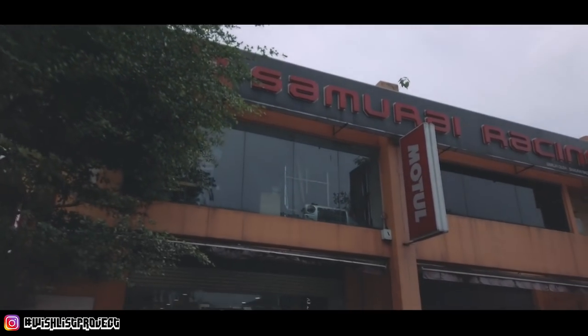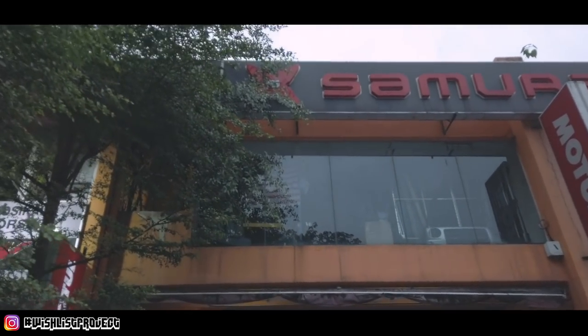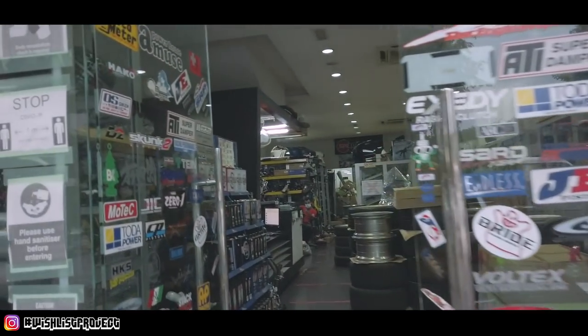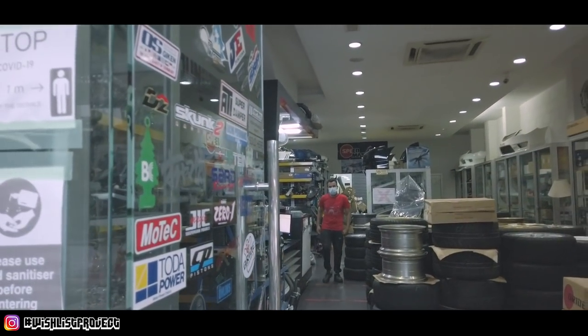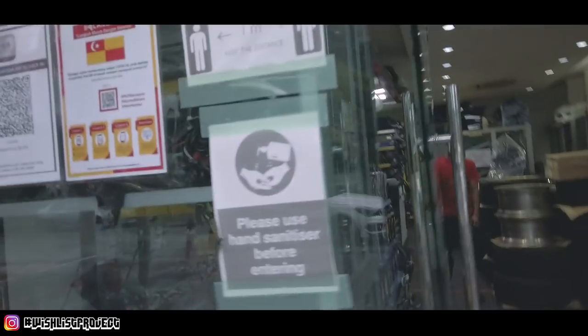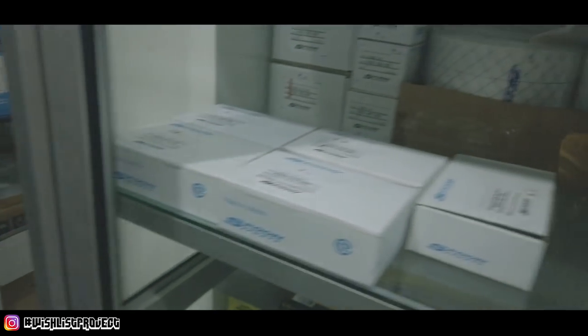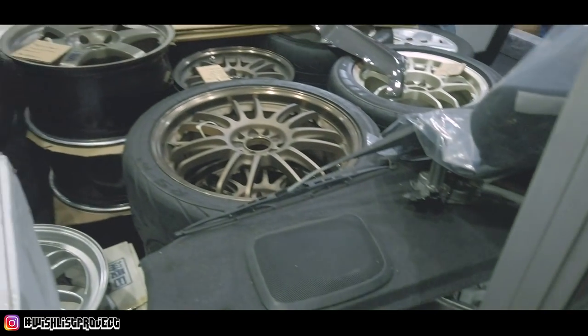So right now we're at Samurai Racing. Don't know got what items. But it seems like they want to close. Let's check it out and see what items they have. So going to close? Not yet? Can I go in? Can? Scan first. So Samurai Racing. See all these parts here. See all these headlights. See all these rims.